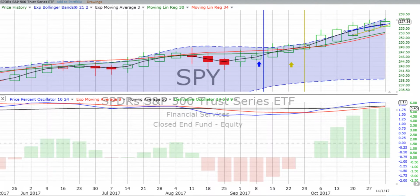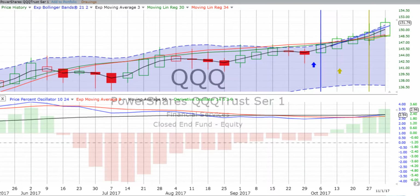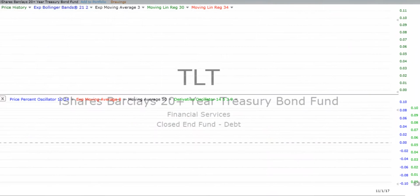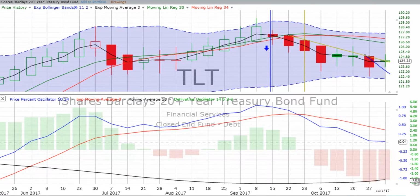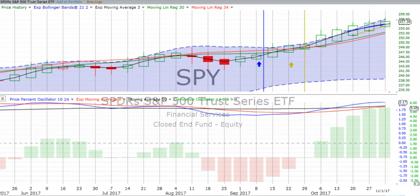We see that the S&P 500 is up for the day, 0.14%. NASDAQ 100 down just barely, 0.04%. Bonds are up 0.22%, and gold is up 0.36%. First, let's jump into the S&P 500.